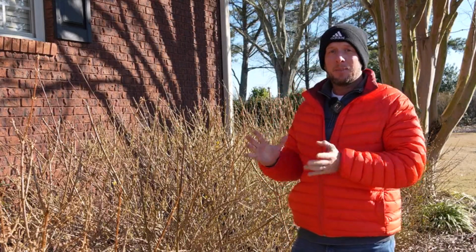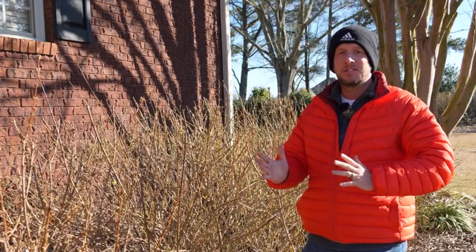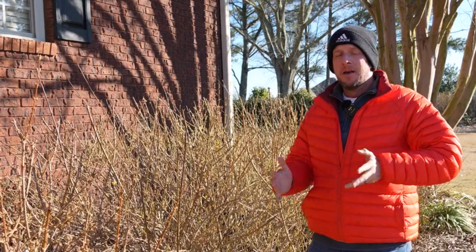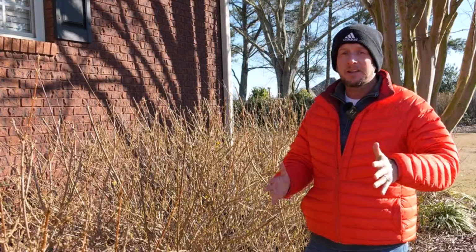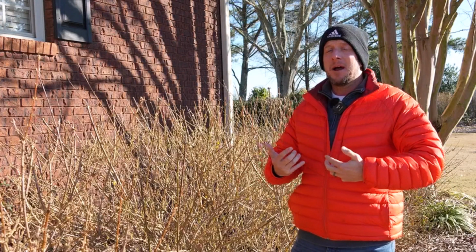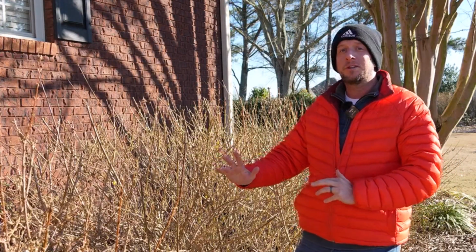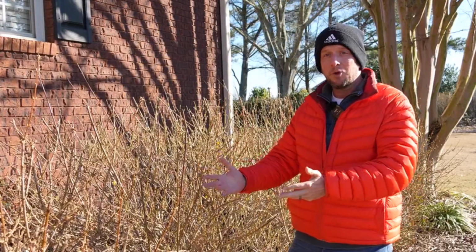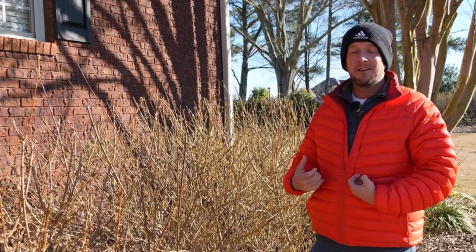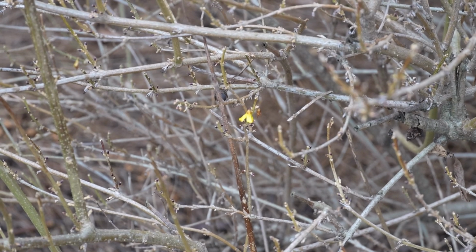I debated putting this shrub on because to me winter flowers should symbolize plants that flower between, we'll say, Thanksgiving and Valentine's Day. And here in my area, zone 8A, this one's right on the cusp. In warmer winters, this would have already bloomed. In winters like we're having this year, it's going to bloom a little bit later. So today is February the 20th, and this one is budded up heavily, but has not yet bloomed.